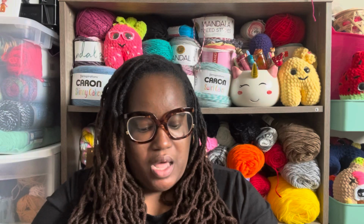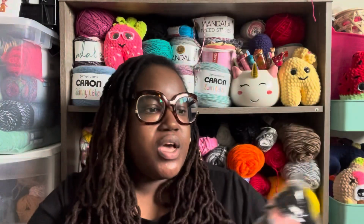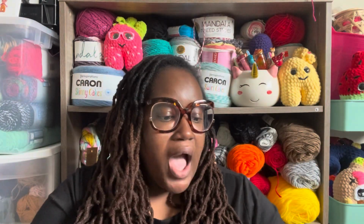So Priscilla, I'm looking at the way to open it, because it comes packaged very well, y'all. First of all, let me show y'all that. It comes in this packaging. So while I'm trying to open this right here, I'm going to tell y'all I ordered my first ever bag from Priscilla. I'm going to show you that at the end of this video.